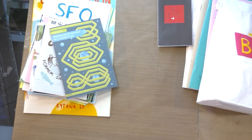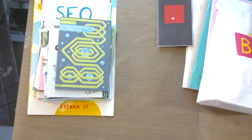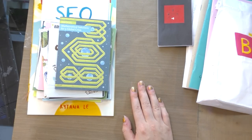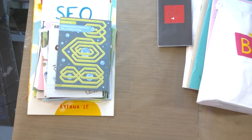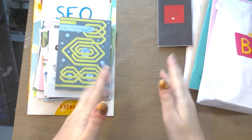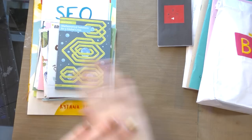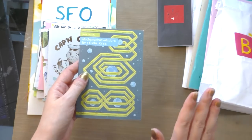And zines can be on all sorts of topics, and they can range from being a collection of mini comics, maybe an anthology of mini comics, to a mixture of comics, poetry, illustrations, photos, short fiction, to just short fiction or just illustrations. Really, zines, which is kind of short for magazines, can be almost anything you want them to be, and they can be on all sorts of topics.